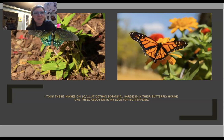All right, depth of field. These two work so well together. I noticed the aspect ratio is a little off, but I mean, they look beautiful together. And they're both really pretty. So we've got great compositions. And it's just nice to see the different species, right? I love butterflies too.